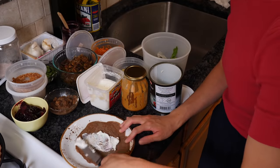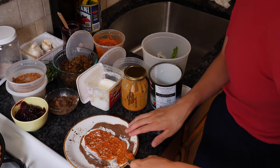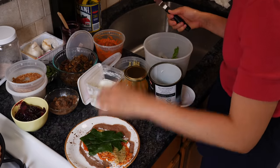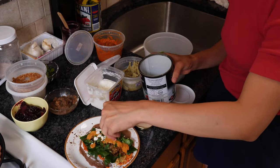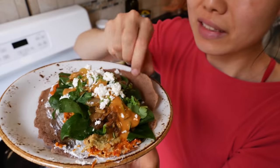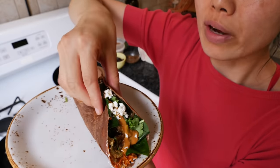For my savory pancakey injera knockoff, I have a layer of farmer's cheese, a layer of romesco, our leek sauce, some spinach, caramelized onions, a little bit of our peanut sauce and cilantro, as well as more white cheese. It looks pretty dang good, guys. You gotta give it to me. I am the queen of trashy meals.